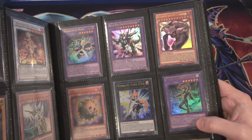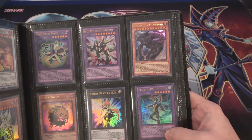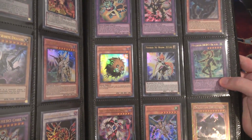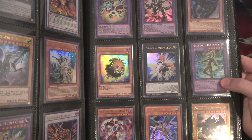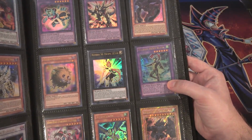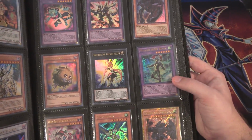We have Dystopia the Despondent. It's an alright promo card. It's the closest thing I feel like we have to a God card in Zexal, so that's kind of cool. Then after that we have Relink Kuribo, number S0 Utopic Zexal, another number monster of course. Masked Hero Blast, if we ever get Stratos back, this card will be way more useful.